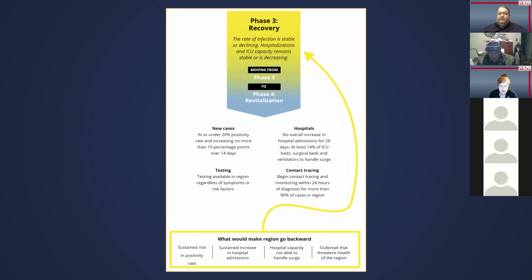Phase 3, again, is moving into recovery. More testing is now available in the region regardless of symptoms or factors, and that's just going to be based on how quickly we can get testing up. They want to make sure we can begin contact tracing and monitoring within 24 hours of diagnosis for more than 90% of cases in the region, which is going to be a pretty big operation. That's why I think it's going to be hard for a lot of these regions to move to phase 3, just because of testing and tracing capacity. I think that's going to be a major issue.